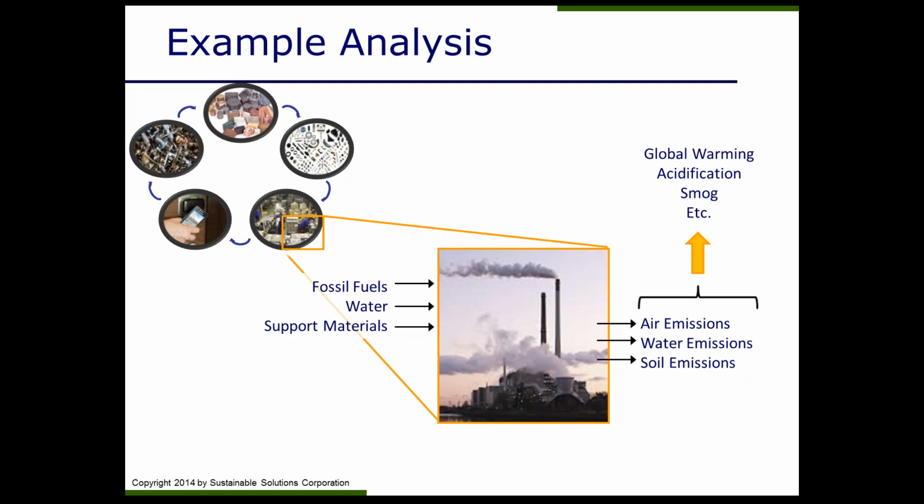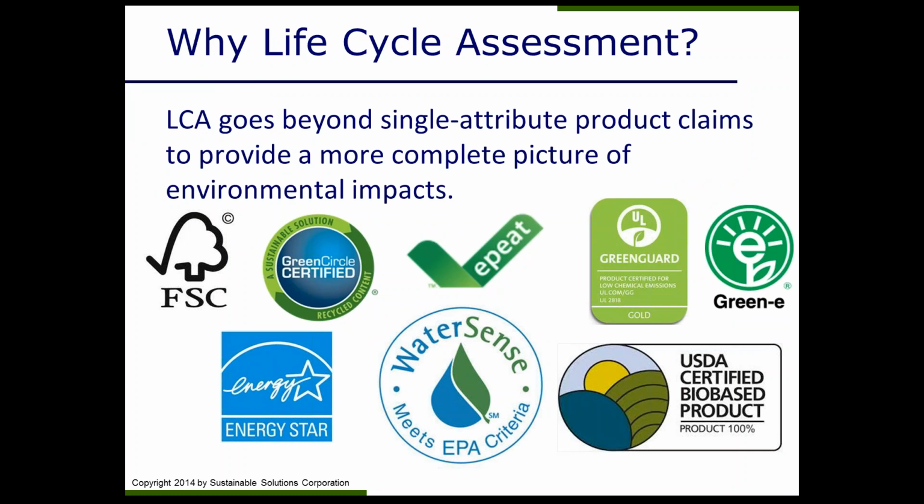You have air emissions, water emissions, soil emissions, and all of those emissions contribute to one or more environmental impacts, such as global warming, acidification, smog, and various other impacts as well. And so life cycle assessment takes into account these inputs and outputs for all of these activities at each stage of the life cycle of that door hardware.